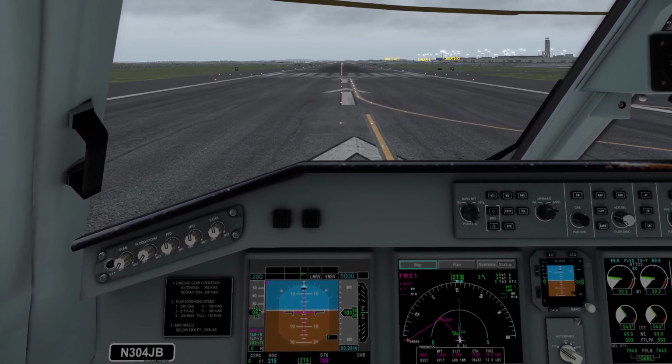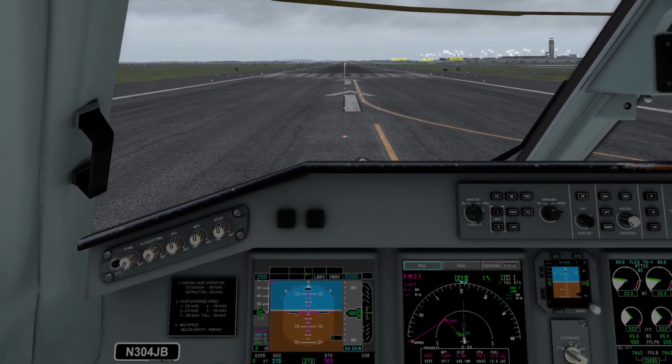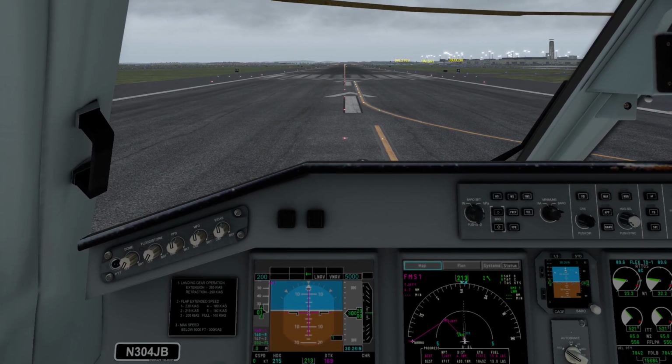All right. We'll go ahead and hold right here, and we'll just wait until he gives us the go-ahead. Then we will most certainly take off and follow our flight director.